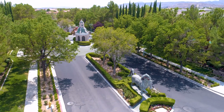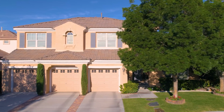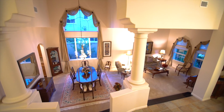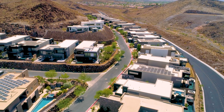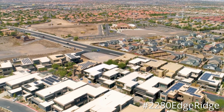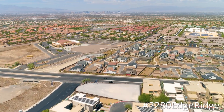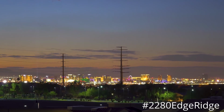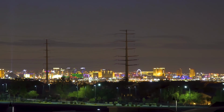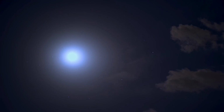Peacefully located on a cul-de-sac in Queensridge North, 308 Roundstone offers all the amenities of home, along with 39 fully owned solar panels, asking $730,000. Sky Terrace is a community of modern architecture, and 2280 Edge Ridge Court is a half-acre custom lot with panoramic views of the Las Vegas Valley and world-famous Strip, ready for you to build your custom dream home. Listed at $650,000. If you'd like to see any of these properties, we'd love to hear from you.